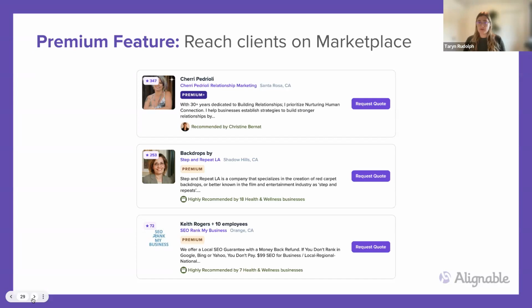This listing is a premium feature, so it would be included if you upgrade to the premium membership, as well as some of the other features that we have talked about and will talk about in the future. It's this nice bundle where you get all of these great features, including this listing. Okay.